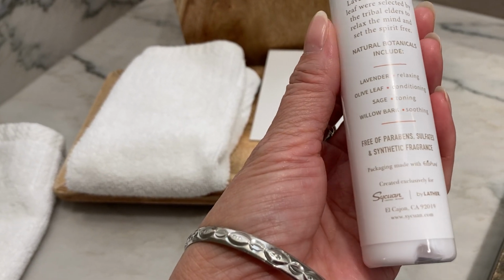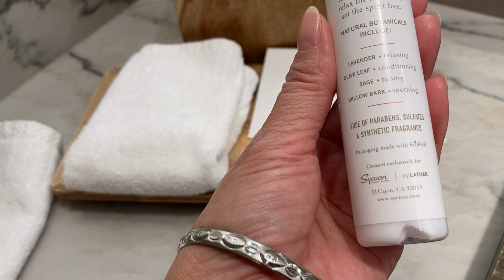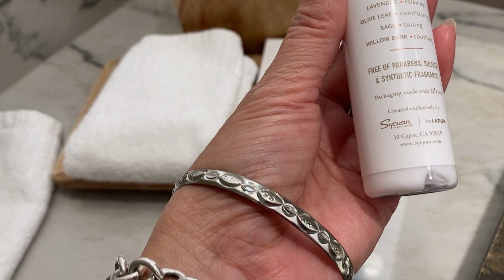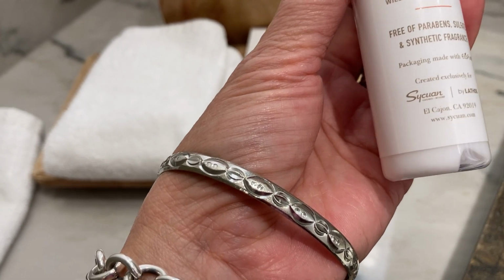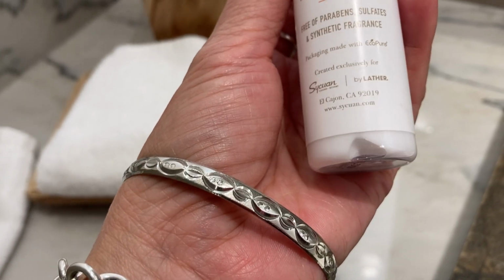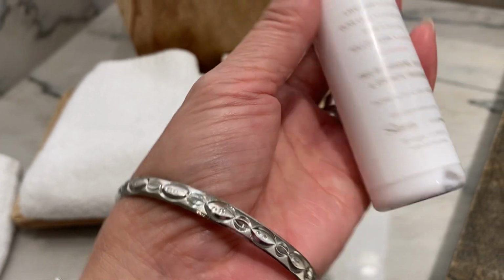Natural botanicals include lavender for relaxing, olive leaf for conditioning, sage for toning, willow bark for soothing. Free of parabens, sulfates, and synthetic fragrance. Created exclusively for Sycuan in the city of El Cajon, California, 92019.